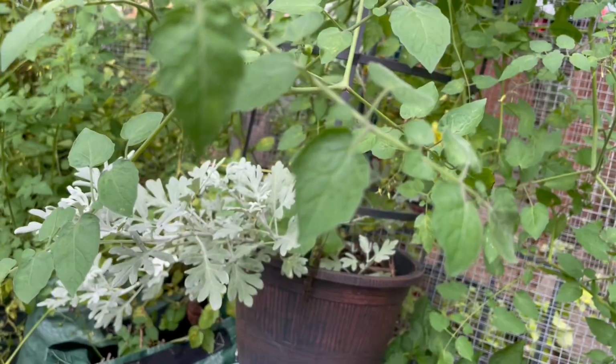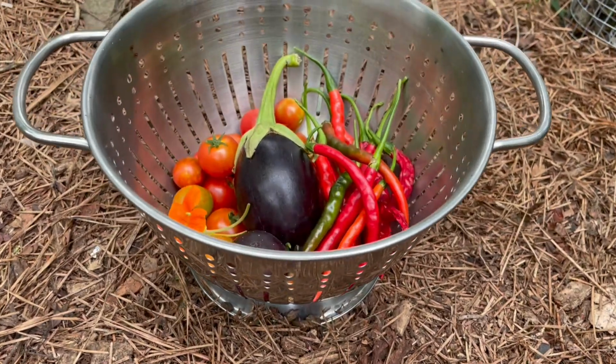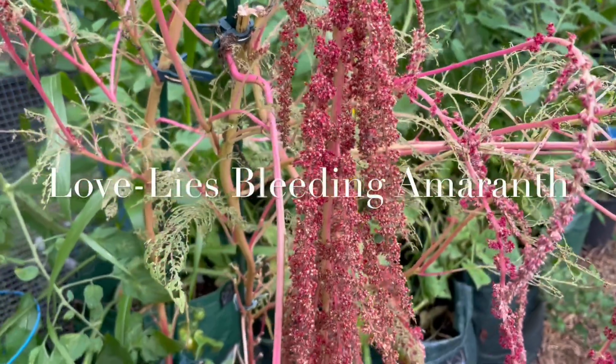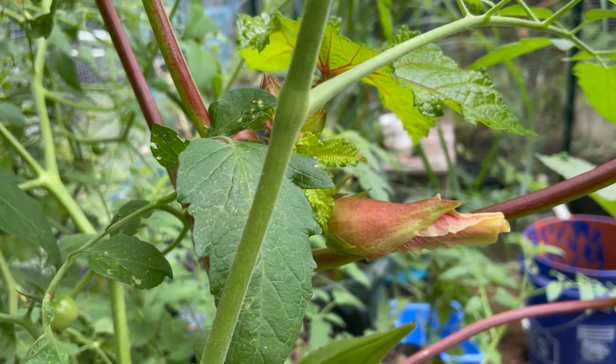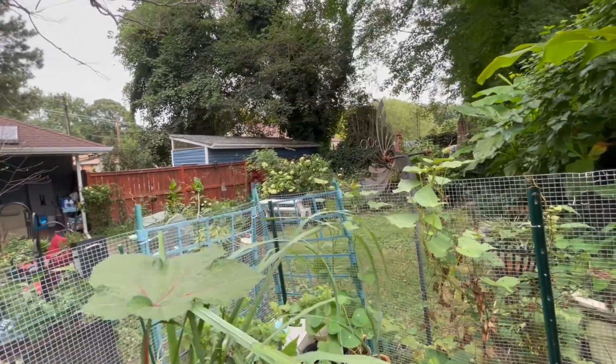I still have a few tomato plants growing in my garden. Summer isn't the same without fresh tomatoes. This has been one of my most favorite things to watch grow this summer. I love her long, droopy flower spikes. Taking in these last dog days of summer.